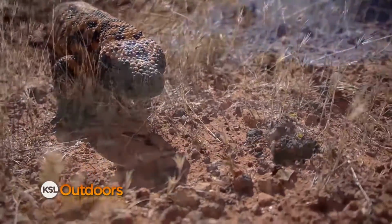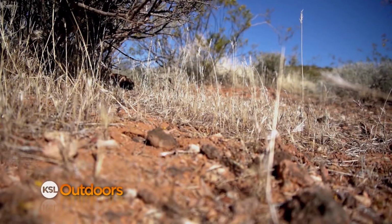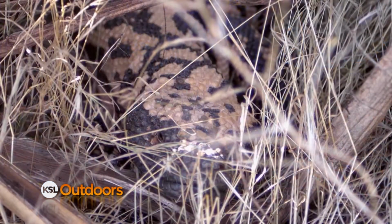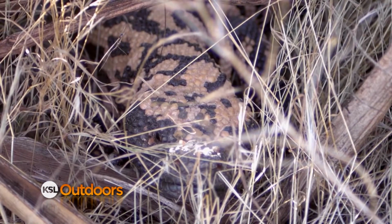It is estimated that they only spend about 5% of their lives above ground. The rest of the time they seek shelter in underground burrows, only emerging when the temperature is just right to feed and to mate. The Gila Monster may only eat 5 to 10 times a year, but when they do feed, they may consume up to 1/3 of their body weight.